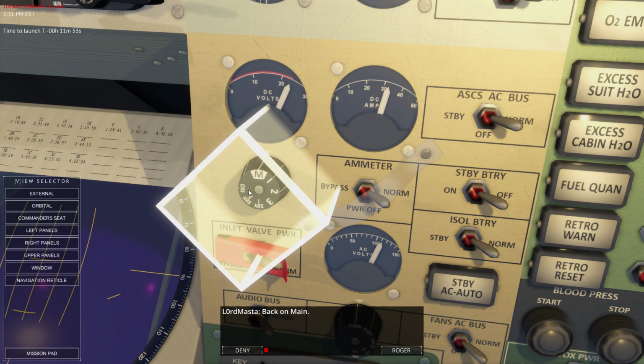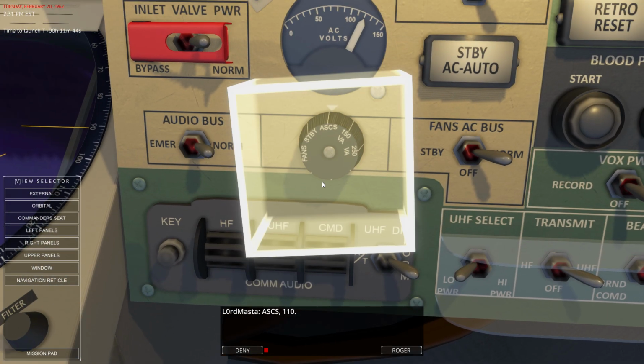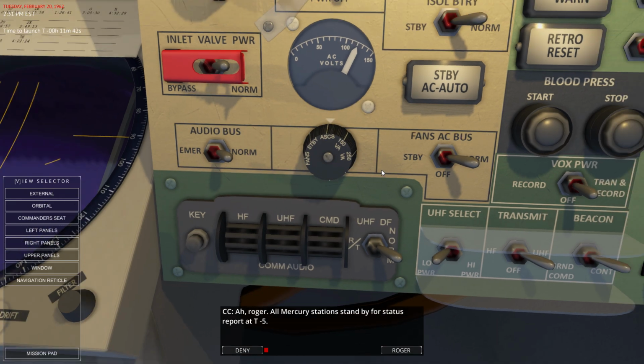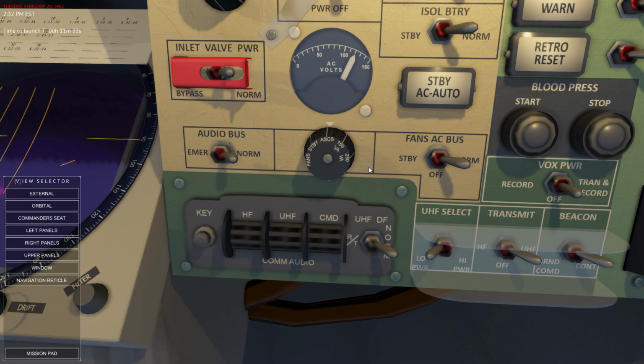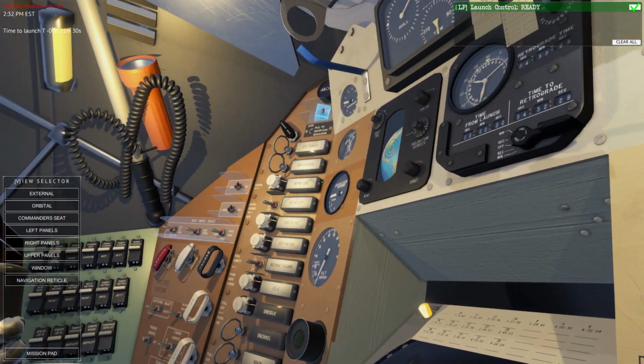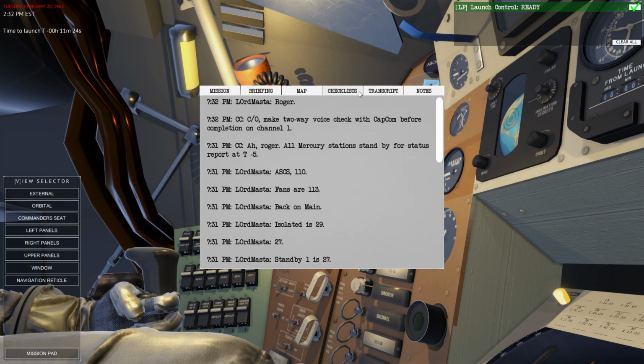And back on main. Fans 113, ASCS 110. Roger. All Mercury stations, stand by for status report at T-minus 5. CO, make two-way voice check with Capcom, report completion on channel 1. Roger. Stand by for status report at T-minus 5. And, two-way voice check, functional 1.